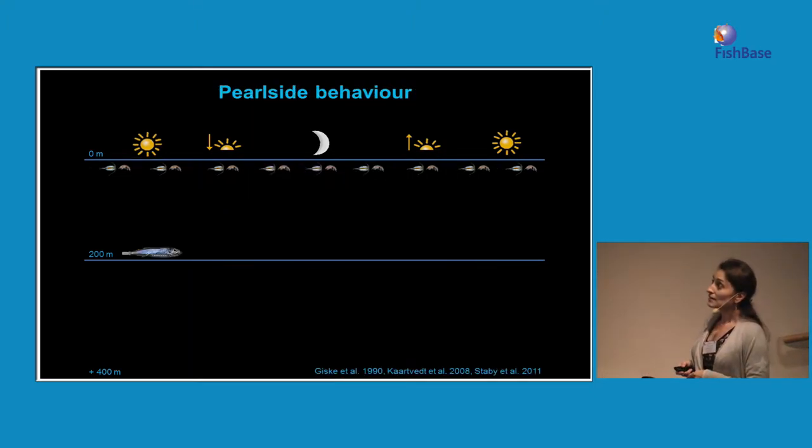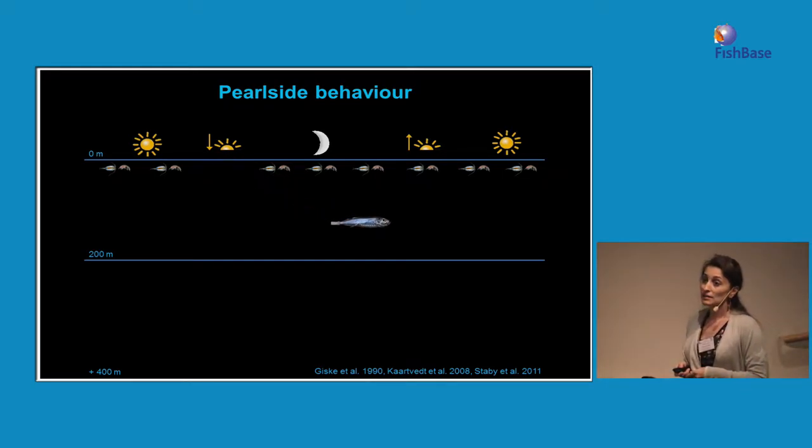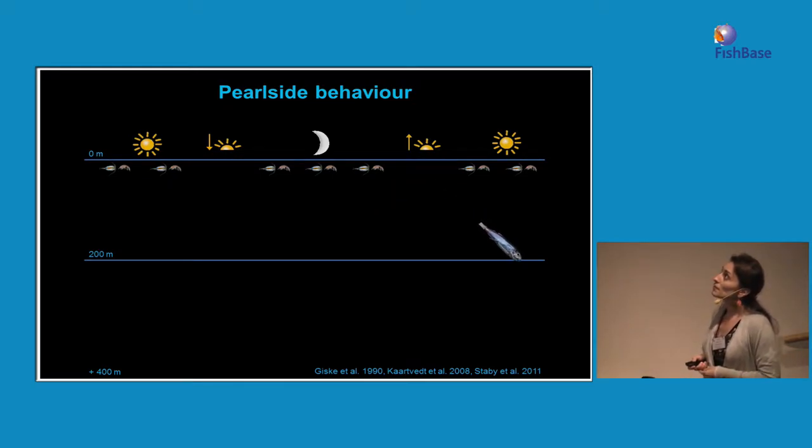Now, the pearlside migrate at sunset, eat, then sink to deeper depth without eating, then migrate at sunrise, eat, and then go back to its daytime depth.